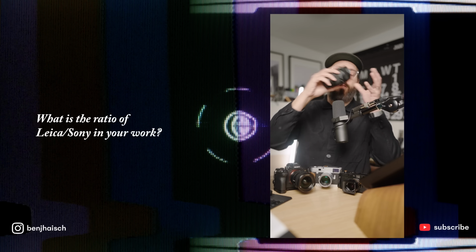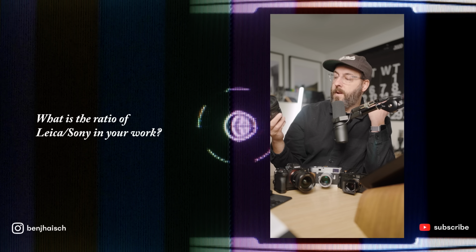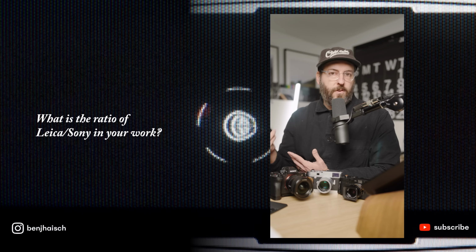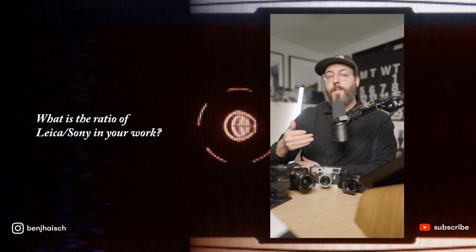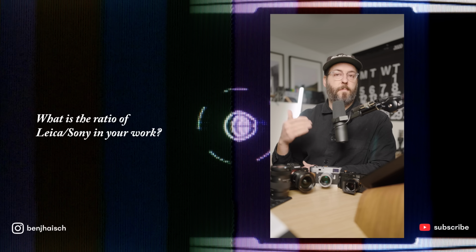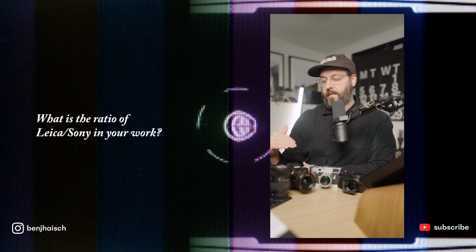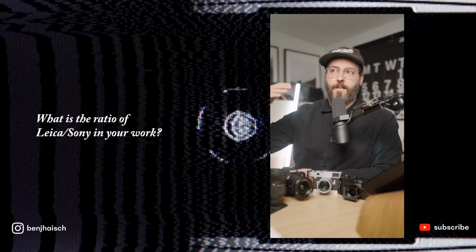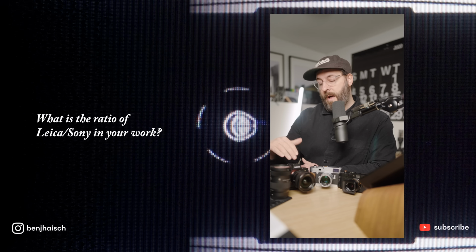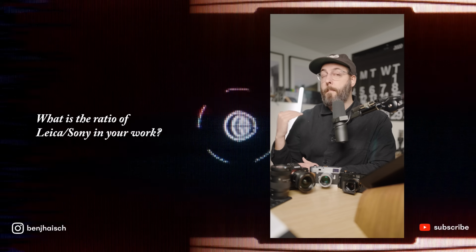I also use it for all the family groupings because I have started to use this 28-70 from Sigma. That way it's just easier than switching lenses. And then anything beyond 50 millimeters, so I have a 28 and a 50 as my main combo for the Leica stuff. Anything beyond that, up to like 85, 90, 135 even, all that kind of stuff has been on the Sony for the most part this year.